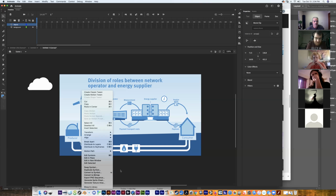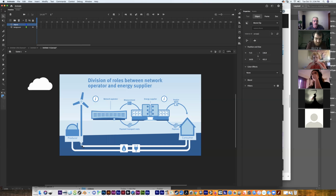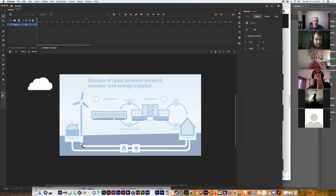Oh, this is where we're at right now? This little arrow right here. Yeah. Right click and convert that to a symbol and call it arrow 2. Okay. Got it. Now double click on the arrow to go into symbol edit mode. Okay, I believe this is where we left off.